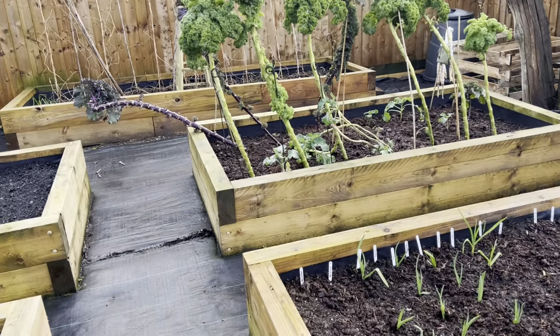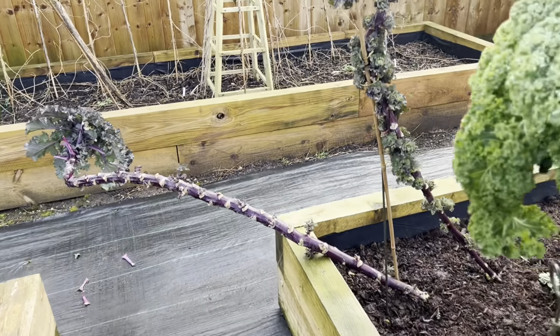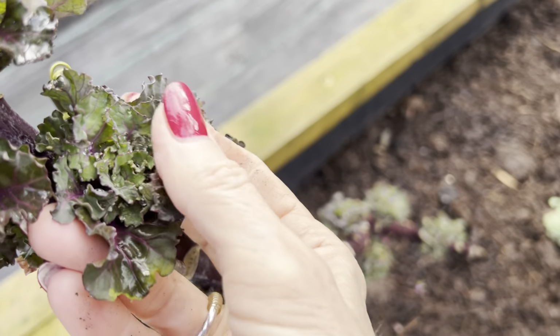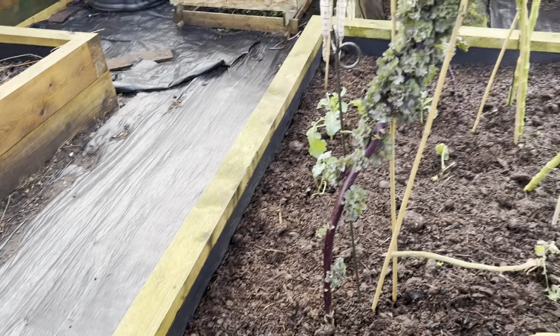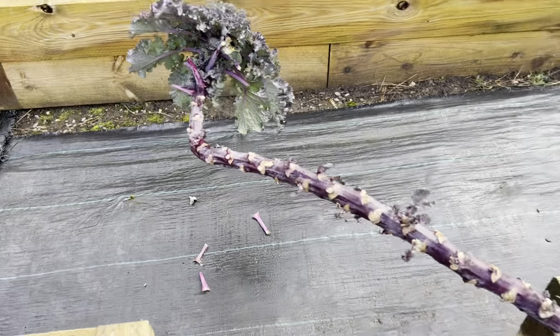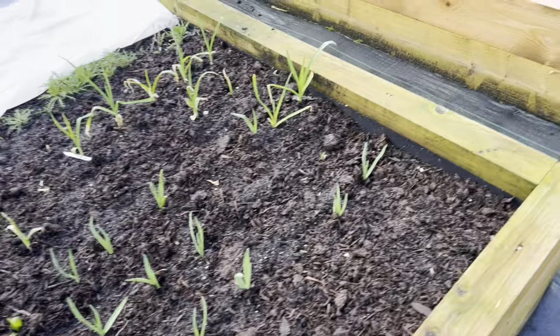I've tidied up the greens. We're still getting the most amazing kalettes. It's definitely an interesting vegetable, the kalette. These dear little rosettes, which is like an open Brussels sprout. They're so lovely, and as you can see, I've got loads, and I've got this one, this one, this one. I've had loads of meals off them, and there's three over here.